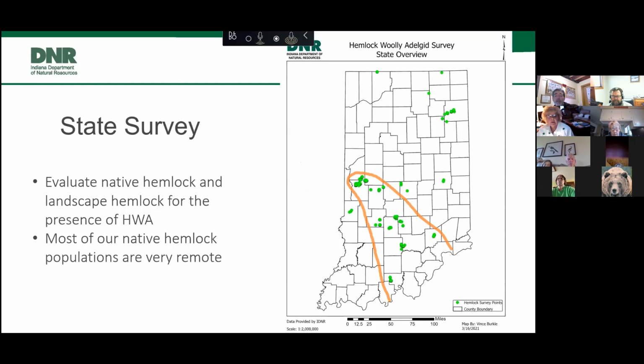We are doing state surveys. We are surveying our native populations and evaluating them for hemlock woolly adelgid. This map shows what we've done so far, and that orange area right in there is basically where our native hemlock are. All those other green dots outside of there are landscape plants. But our native hemlock populations are extremely remote.